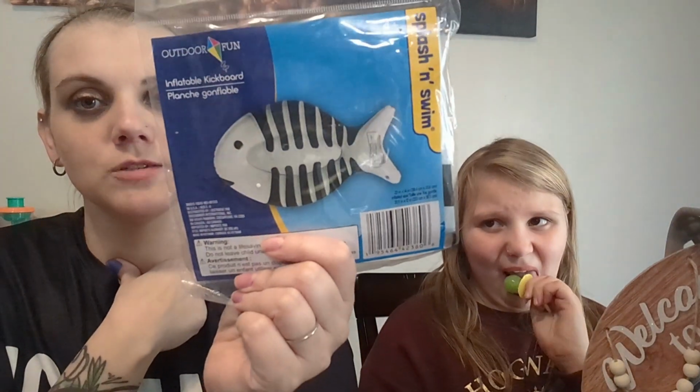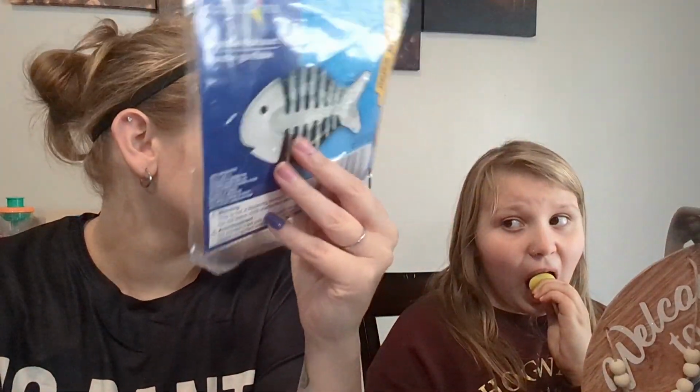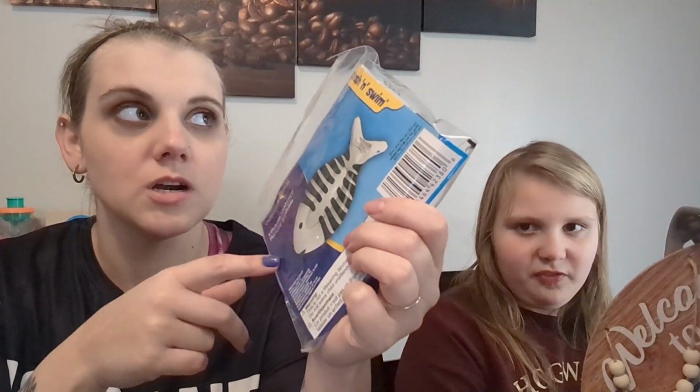Got this inflatable kickboard. It's a fish. We got fish bones. What's a kickboard? It's a flat floaty that you can hold on to and kick your feet and go around. Oh, like a paddleboard. Yeah. They have this one and a puffer fish, I think. And a shark. They had a few different ones. None of this is in any kind of order.